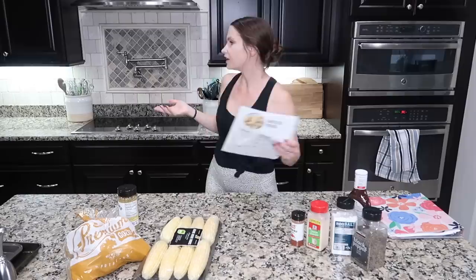Where are the chicken thighs? I've got a couple packs of these beauties that are burning a hole in my fridge.